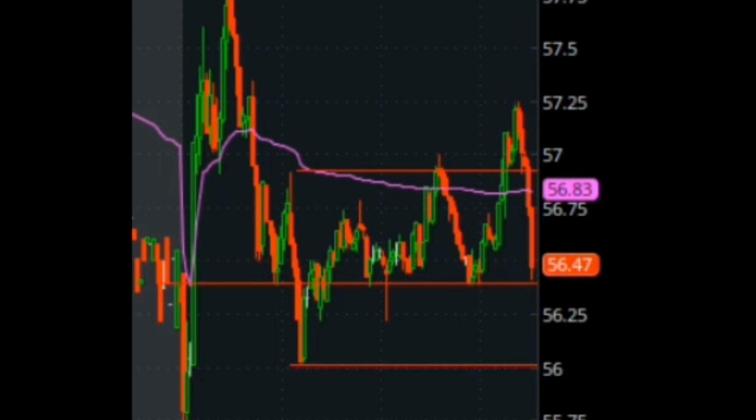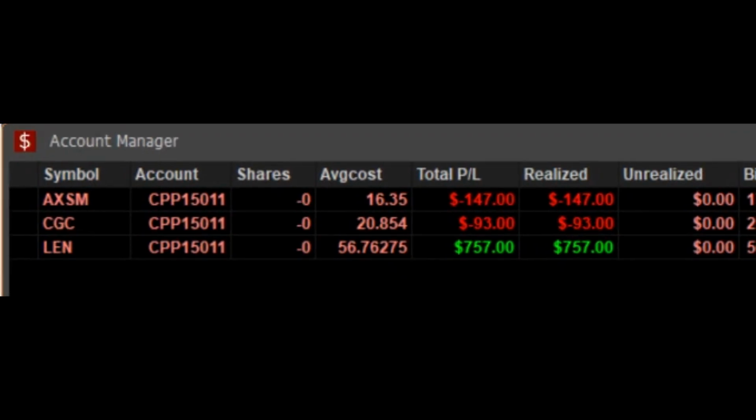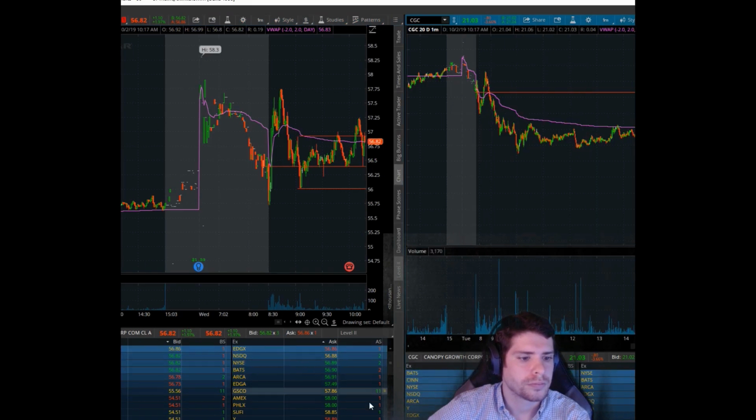And so other people see that weakness and they start piling into these type of trades. That's why you can look at LEN here and see when it broke underneath the VWAP, it had a pretty strong flush down to that prior support level. That's what I took advantage of with this trade, and you can see I quickly scaled out taking my profits. You can see here I made $757 on a single trade with this one, and like I said before, it's definitely my largest win to date.